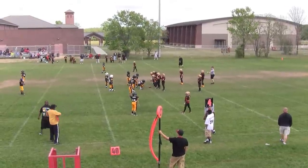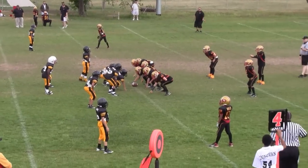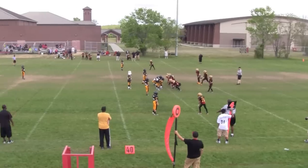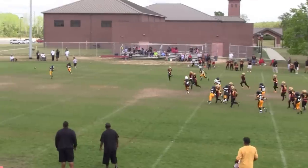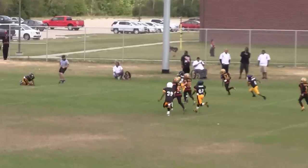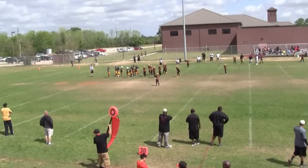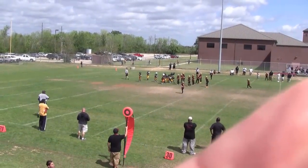I guess they're gonna punt it. Yep, they're punting it. Looks like it's gonna be down there. It's first and 10 on the Cowboys 19.